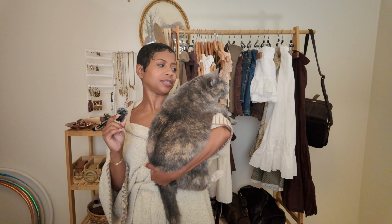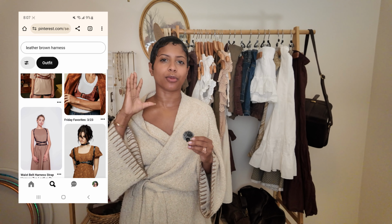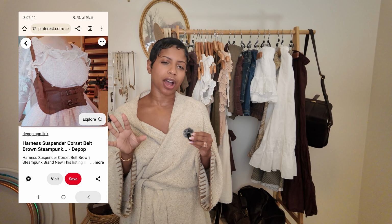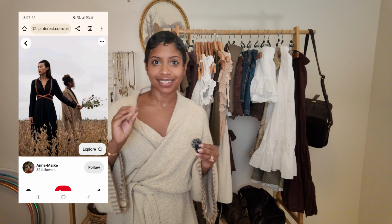So there's a lot of leather all over my Pinterest board, and that is what was really sticking out to me yesterday, but I really wanted to wear the new white skirt that I got, so that's why I was really focused on that piece. Today I'm focused on my leather pieces.